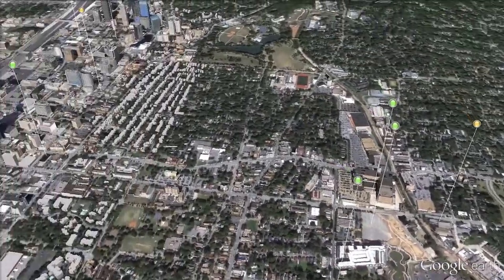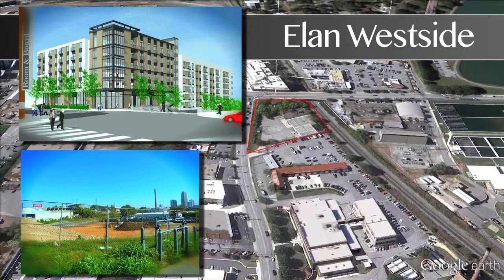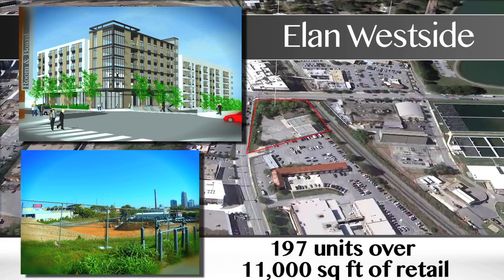In West Midtown, East Atlanta's counterpart on the opposite side of the CBD, Greystar is the first of 5 coming developers to break ground. Their 6-story podium development, Elon Westside, will feature 197 units over 11,000 square feet of boutique ground floor retail.